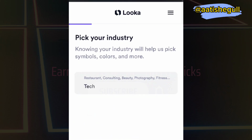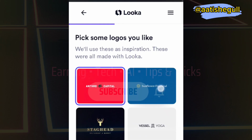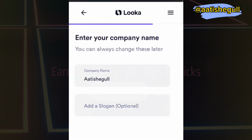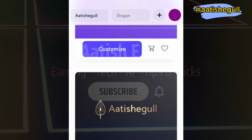Luca will give you several options to choose from. You can even customize them further. Monetize Luca by offering logo design services at a lower price than graphic designers on platforms like Fiverr.